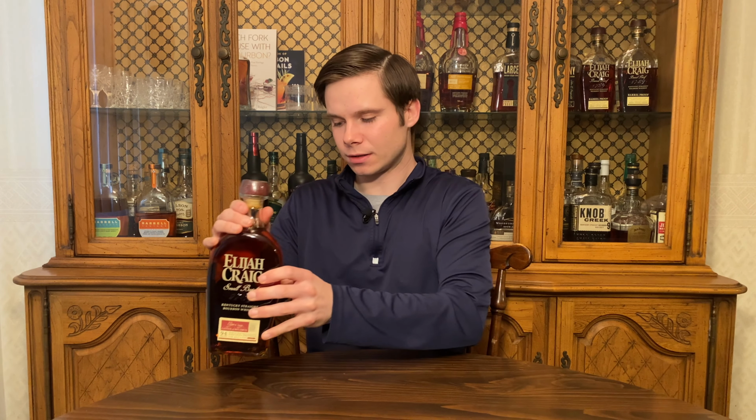just a standard bottle of Elijah Craig small batch. So I've had a bottle of this before, but it's always a great staple. I really like it in cocktails, and I think it just makes a nice sipping pour. So good to have that on the shelves at all time.